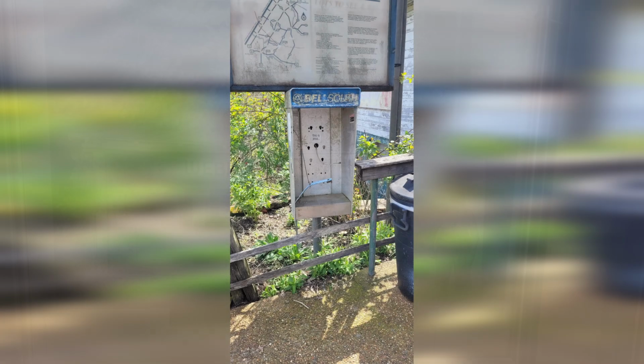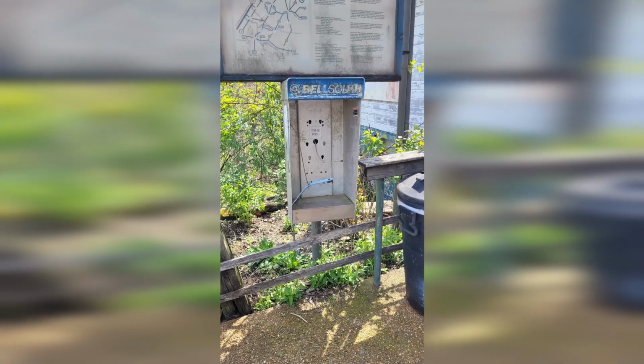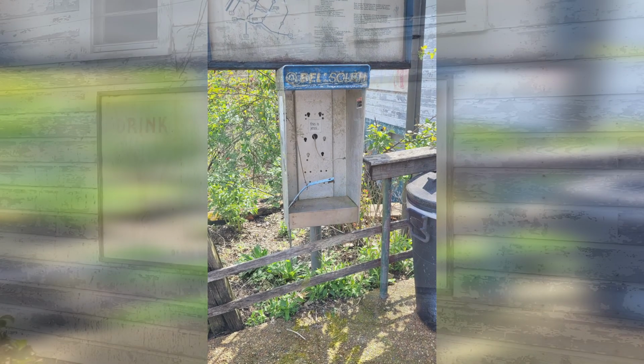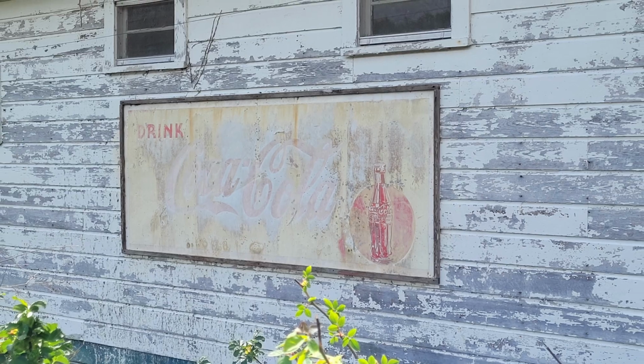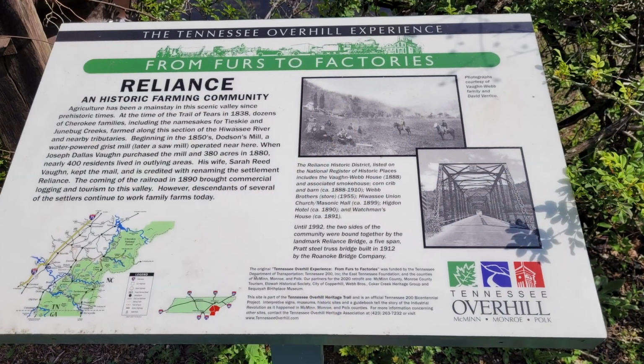Very interesting. Here's some pictures I took of a few more interesting items outside of this old country store, including an old outdoor phone box, of course with the phone missing, an old Coca-Cola sign on the side of the store, and a plaque about the history of Reliance.